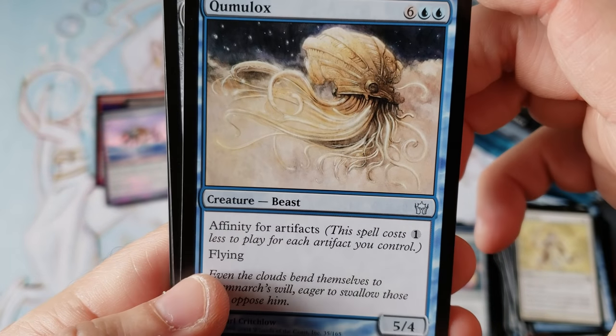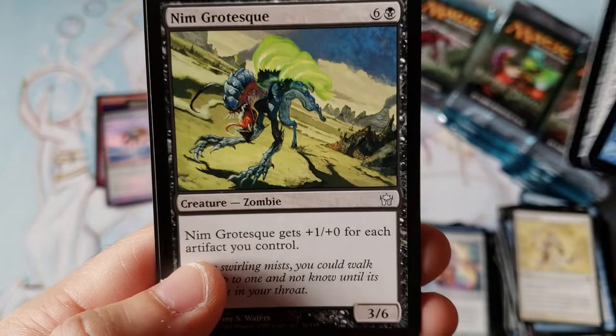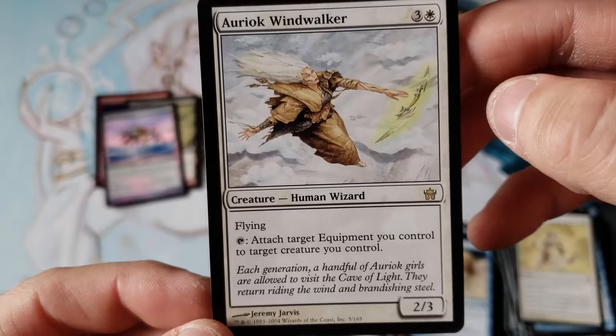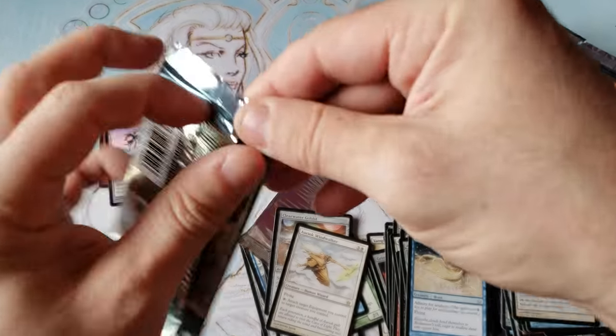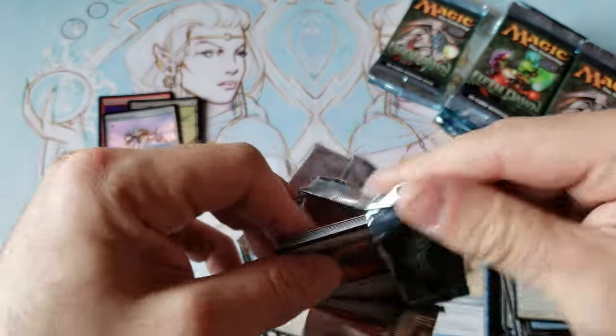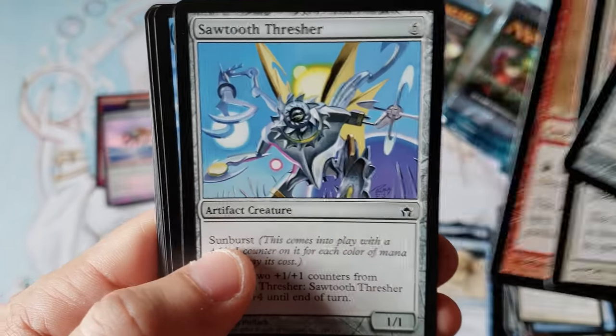Didn't they just reprint the Beast guy? All right. Arcbound Wanderer. Ah! Aw. Or the Windwalker. Not one of the big hits. But again, you already got a $3 Serum Visions and a couple dollars in uncommons. It's amazing how every pack maintains some sort of value.